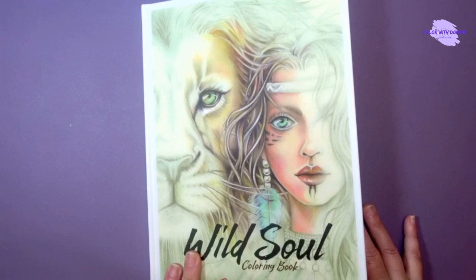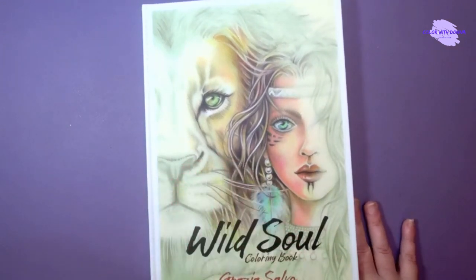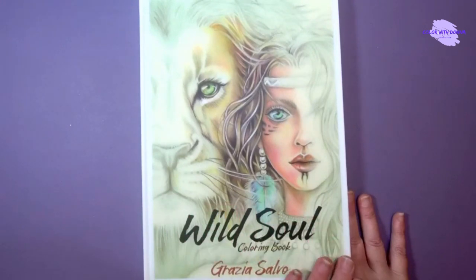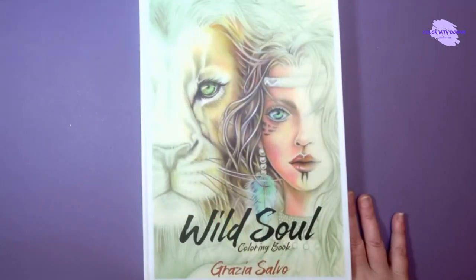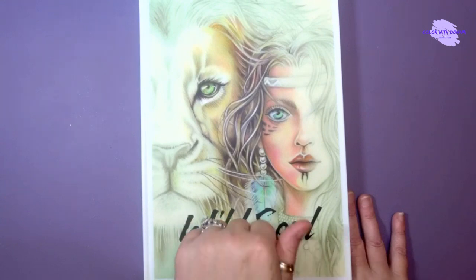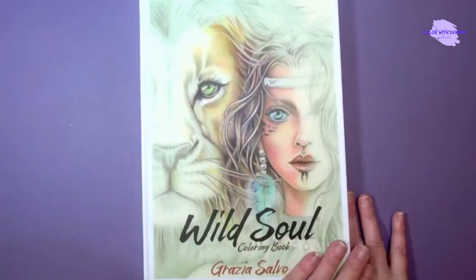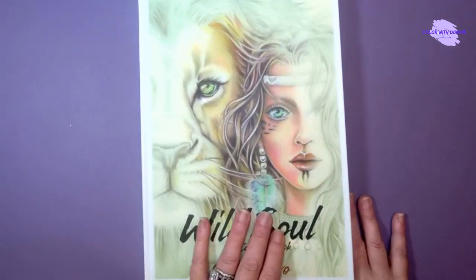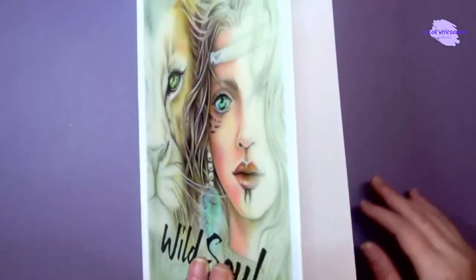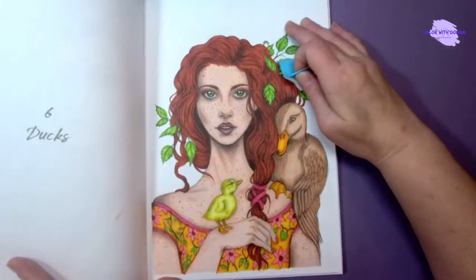And, yes, if you guys know of any more of these hardback Grazia Salvo type books, please let me know. I can't really print grayscale on my printer, at least not the printer I currently have, but I would love to get some more of these, or any kind of book. So, let me know. I know there's another hardback book and it's apparently out of print now, so I'm all depressed about that.